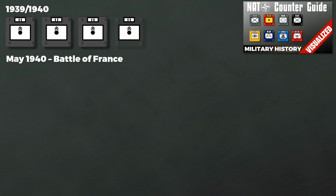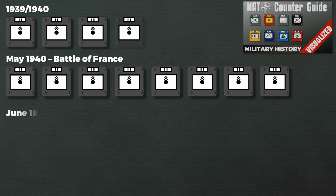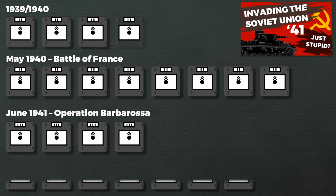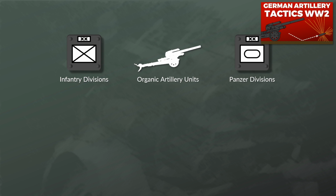By May 1940, for the invasion of France, the number had reached 8 battalions. And for the invasion of the Soviet Union in June 1941, the number reached 4 regiments and additional 7 battalions. These units were differently organized as well. Whereas infantry and panzer divisions had organic divisional artillery units, Nebelwerfer units were independent, similar to most of the heavy tank battalions with the Tiger and Königstiger. As such, they were assigned by higher command for specific duties. This might include temporary assignment to a division, but they were non-divisional units.